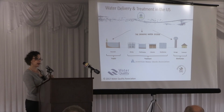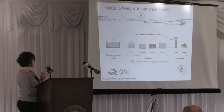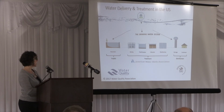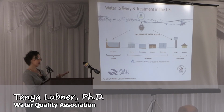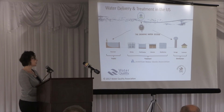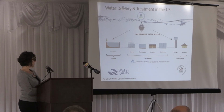How does that water then get to our house if we happen to have a municipal system? Well, it goes through a heck of a lot of treatment. And if this is a municipal or public water supply, it's regulated. The regulations begin with the Safe Drinking Water Act, which Congress enacted in 1974, and the US EPA is tasked with carrying out. The US EPA will delegate its authority to 49 out of the 50 states, such that the state EPAs, the Illinois EPA in our case, will oversee that all of the regulations in the public water supply are carried out.